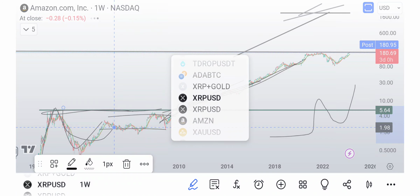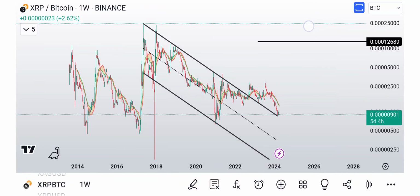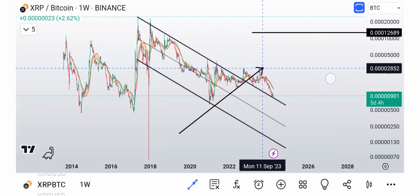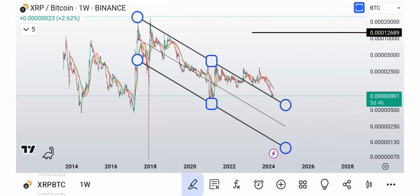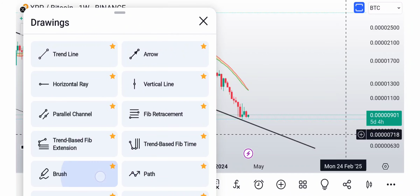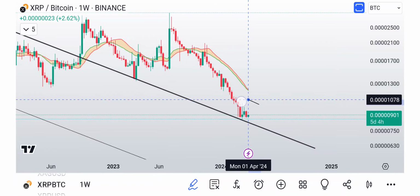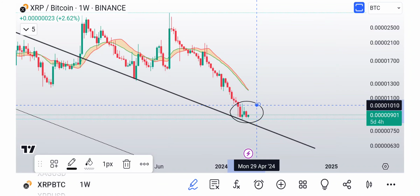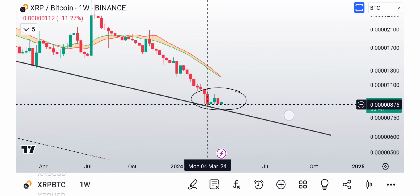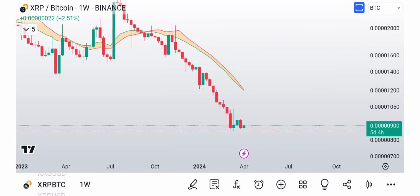Now, talking about XRP versus Bitcoin, we can see on the weekly chart, the price broke out of this and came all the way back down and back tested the downward resistance line. Then we also have one, two, three, four, and an extended fifth. We have five waves. And we also have a base forming. We have one, two, three, four, five, six weekly candles going sideways, on top of the downward resistance line. So to me, this is a reversal area. This is a longing opportunity, not financial advice.